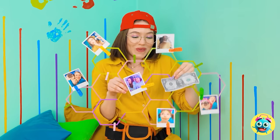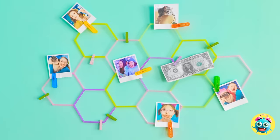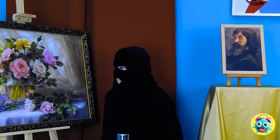Add some clothespins and photos of my friends, and I've got my decor! I'll just hang it on the wall right here so I can always see it and smile. Who doesn't want to be reminded of good and happy times? Let's see. He said he wanted the rare stuff. This looks pretty rare to me.